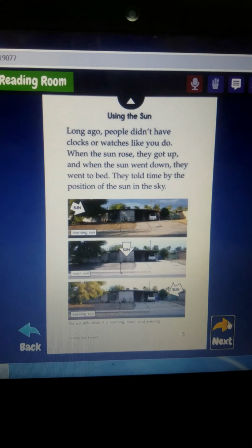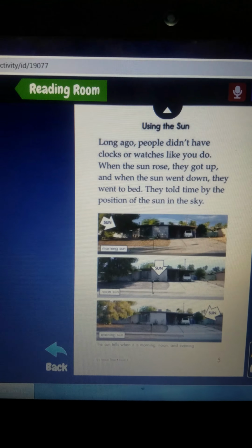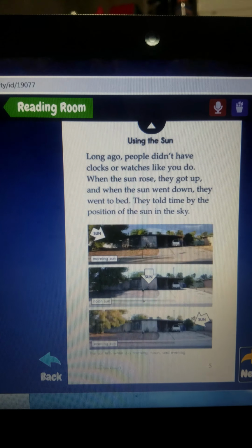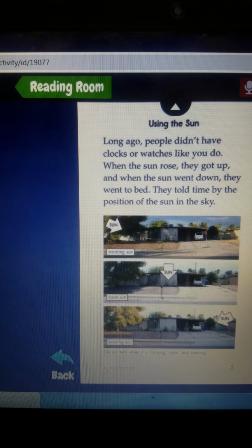Using the sun. Long ago, people didn't have clocks or watches like you do. When the sun rose, they got up, and when the sun went down, they went to bed. They told time by the position of the sun in the sky.